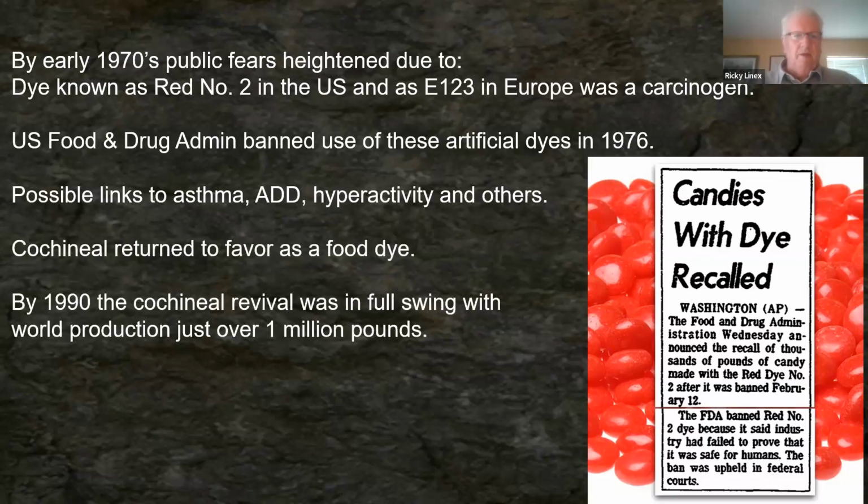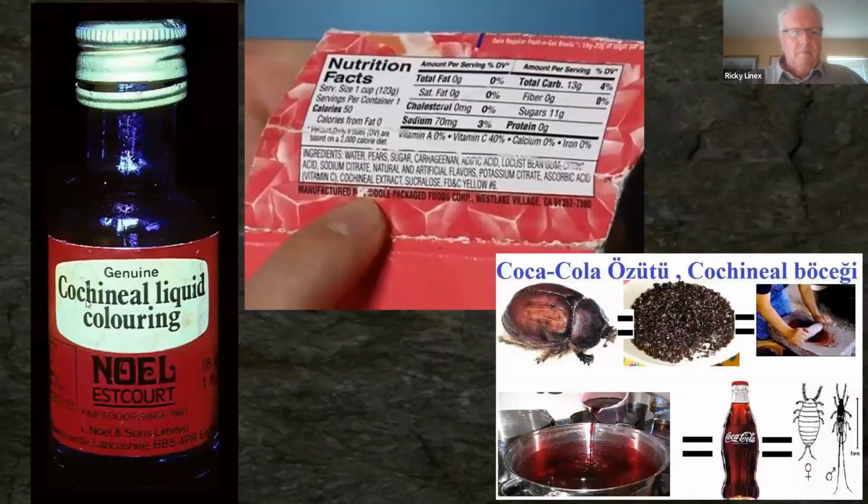Once again, cochineal returned to favor, this time as a food dye. It had already returned as a colorant for clothing. And by 1990, they were producing over 1 million pounds worldwide. And here's some cochineal liquid coloring. If you look at some of these foods, cochineal extract in this little packet of pears, little cup of pears. And apparently even Coca-Cola used cochineal at one time.